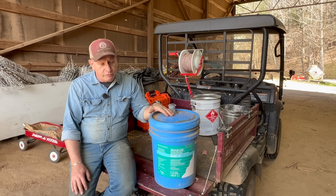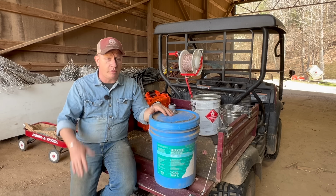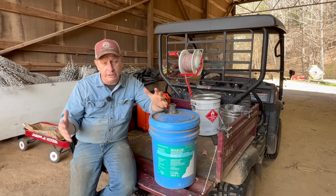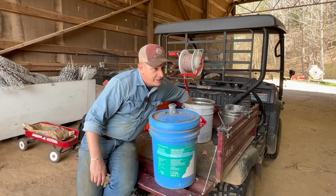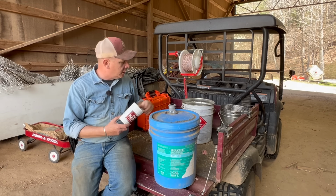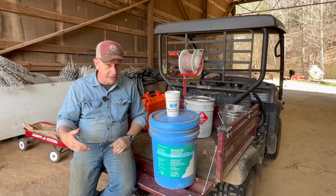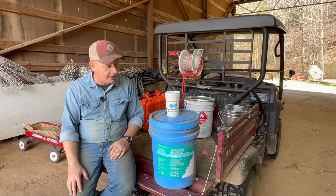The recommended dosage for this is about a cup to every 100 gallons of water. Now, our drinker is 110 gallons, but we don't fill it all the way to the top because of the way the float's set. So we're probably at about 100 gallons. So I've got a cup. I think this is about a 12 ounce cup. So we're gonna fill this. We'll pour it into the drinker. We'll plug the drinker up so that it suds up. I'll show you all that it gets nice and sudsy and foamy and that kind of thing.